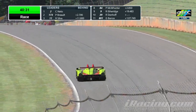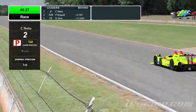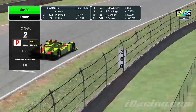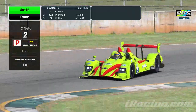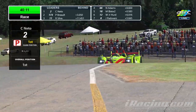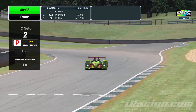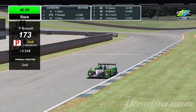Getting back up front, Carlos Neto is still in the lead in the prototype category as he's going to cross the line about 5 minutes into the race today. Good work by him, just sticking out there, staying clean, coming through the chicane. And his number 2 Peak Antifreeze HPD, Philip Breno, is now 3.3 seconds behind him. Definitely putting a gap behind him now.